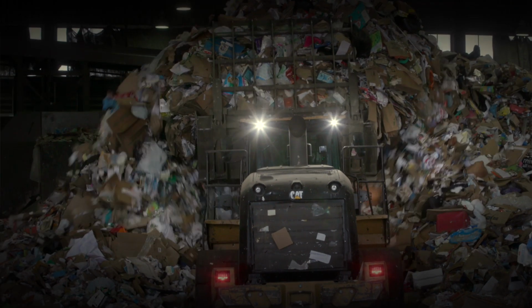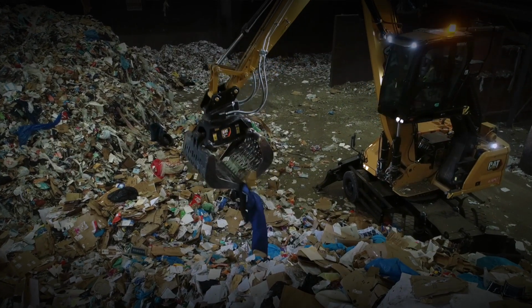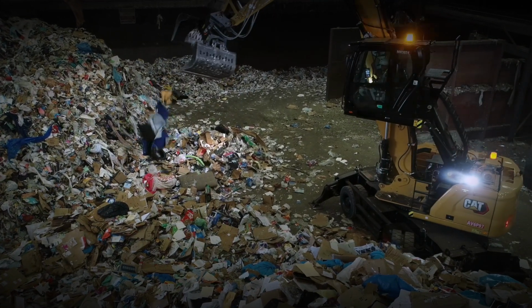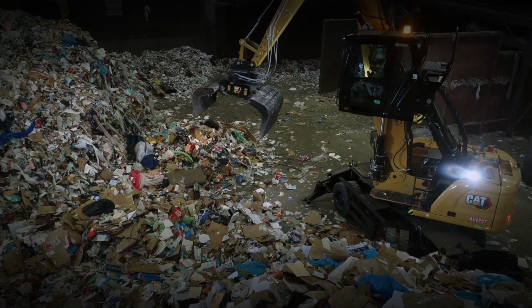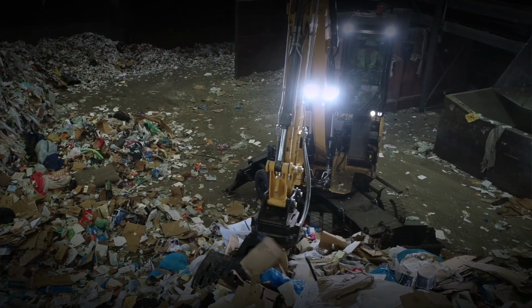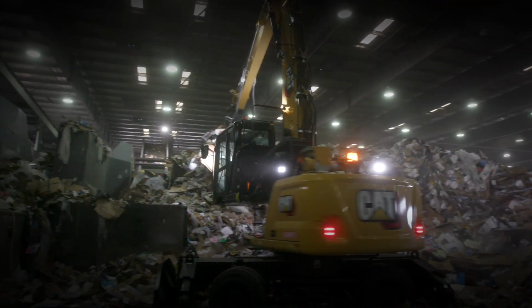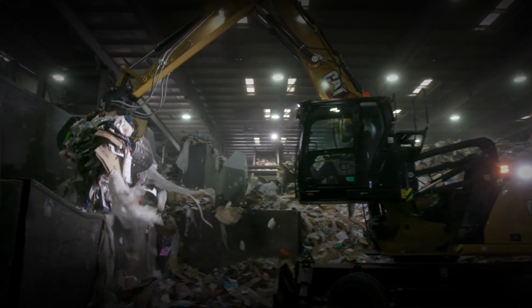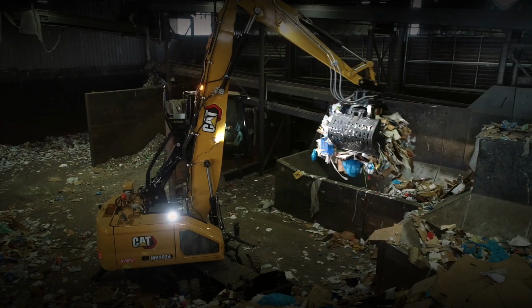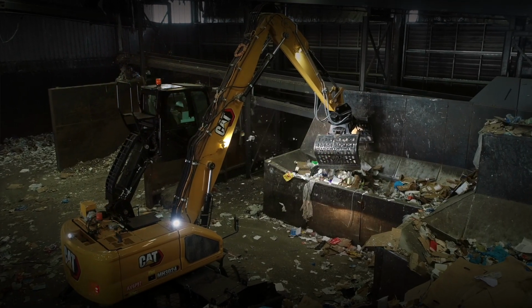So Athens has been running MRFs for a long time, 20 plus years. All those years we've been feeding these systems with loaders. About 6 years ago, we decided to go with a material handler. The reason we did that is we found that material handlers do a much better job of what we call a pre-sort, getting all the materials we don't want on the system out ahead of the system. In addition, we found that our uptime has improved by using a material handler. Its smooth and even feeding of the systems is significant and noticeable. When the material handler is operating, our uptime is improved and our throughput is improved as well.